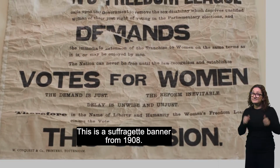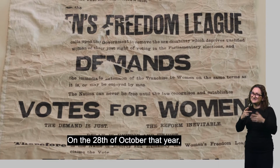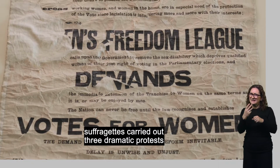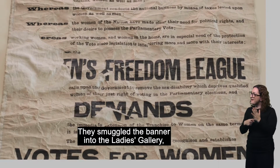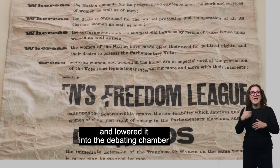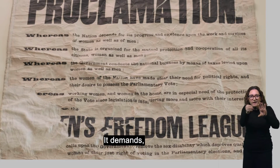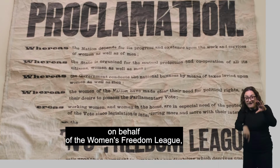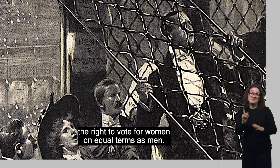This is a suffragette banner from 1908. On the 28th of October that year, suffragettes carried out 3 dramatic protests in Parliament. They smuggled the banner into the Ladies' Gallery, passed it through the grille that covered the window, and lowered it into the debating chamber of the House of Commons. It demands, on behalf of the Women's Freedom League, the right to vote for women on equal terms as men.